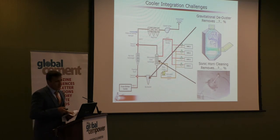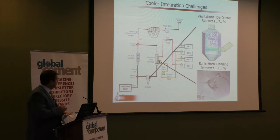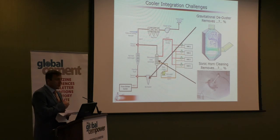So this is a design that we've completed for an air quench cooler. The simple control mechanism is an actuating, modulating damper here. So the air comes off the cooler at 300, goes into the air heat exchanger traditionally, and then to the bags. So this is the way of cooling it prior to going to the bags and reducing the temperature.